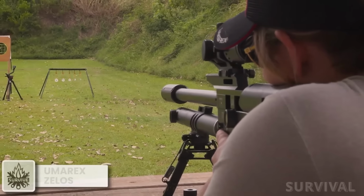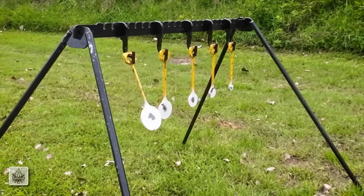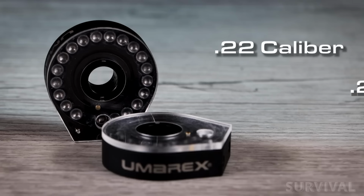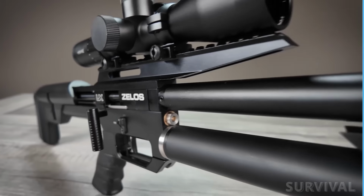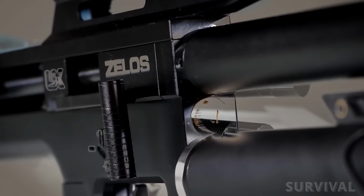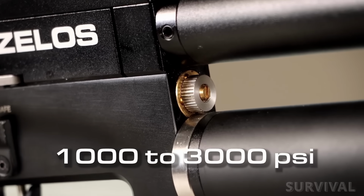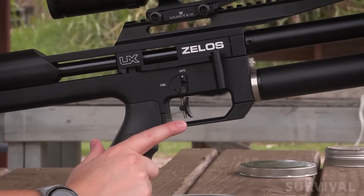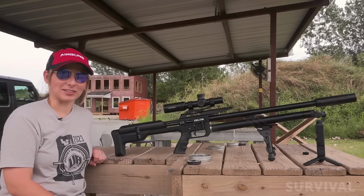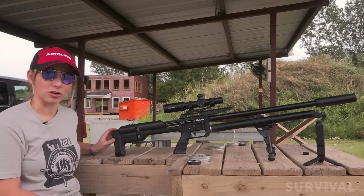This modular PCP air rifle is designed for casual shooting, hunting, and bench rest competitions. The Umarex Zeos is available in both .22 and .25 caliber models, both featuring a sleek 3,625 PSI tank. Additionally, the pressure regulator is adjustable between 1,000 PSI to 2,000 PSI, and the 2-stage trigger is adjustable as well. Also common to both models of this side lever action air rifle is the bullpup design and a 26-inch barrel.